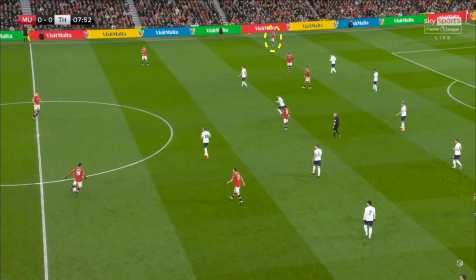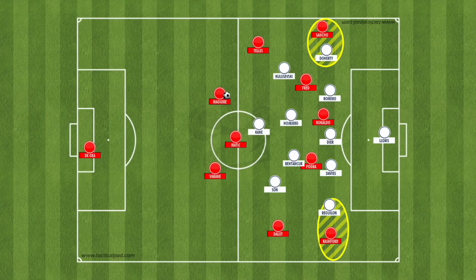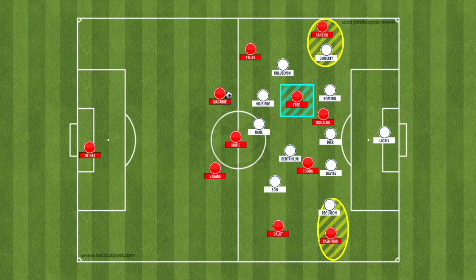And this is exactly the right approach for playing against a 5 at the back system. If you use a wide front three as United were using, then you can create overloads in other areas of the pitch by creating a 3v5 in Tottenham's favour in their defensive third. And so this forces the midfield line to make a decision. Either Tottenham could engage United high up the pitch with one of their midfielders stepping out to apply the pressure, but that would then leave a space in behind them for the advanced midfielders Fred and Pogba to drop into.